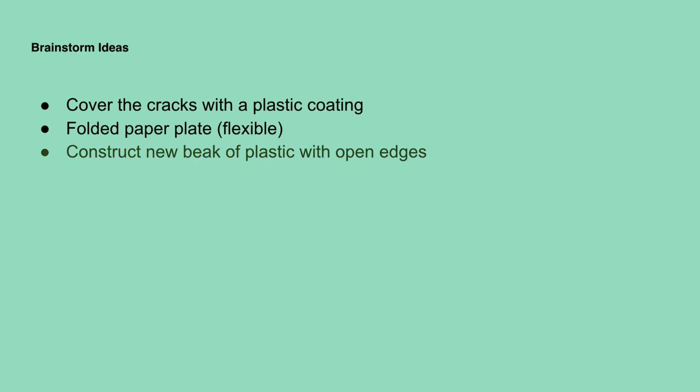So then we choose our best, or my best, at least from what I brainstormed, solution, which is constructing a new beak of plastic with open edges.